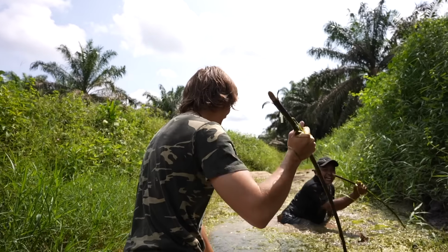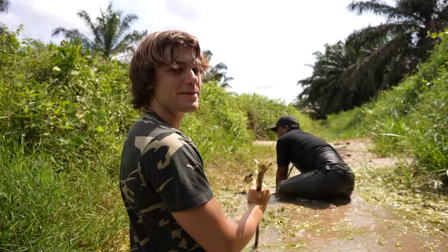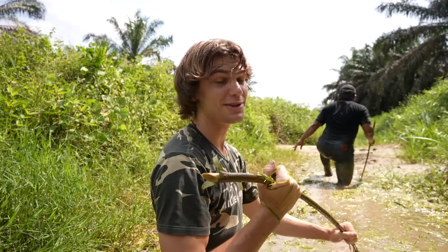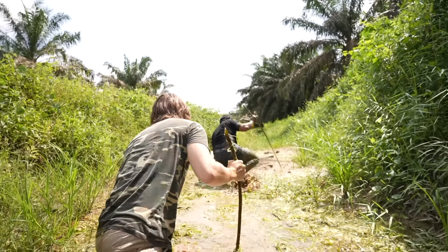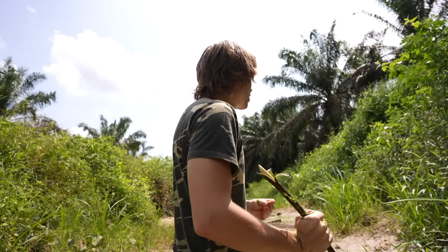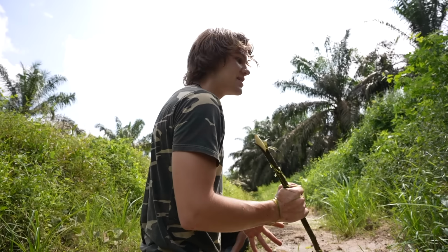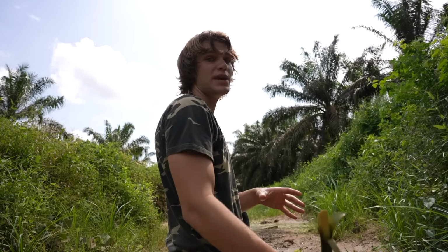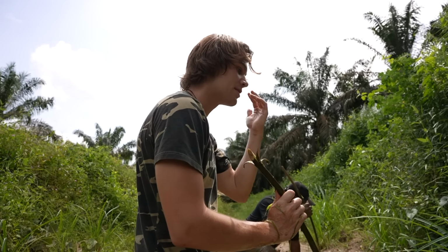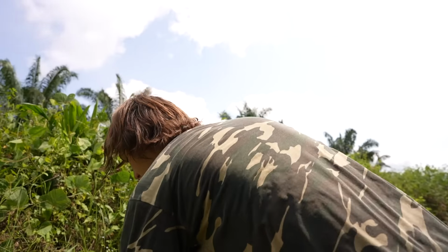This guy's crazy. Nothing else I would rather be doing than being chest deep in the mud looking for turtles here in Borneo with the locals. And it's a much different way to finding turtles than I ever have before. You know, back in Australia, most of the turtle species that we have back there won't actually bury themselves in the mud like this. So it's completely new to me, but I love learning these techniques from the locals. Yeah, it's cool to see the techniques that they've been using for hundreds of years to catch these species in the wild. No luck in this stream, but we're gonna try over the other side.